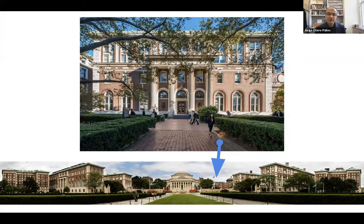This is the school. Many of you may be familiar with it, but this is Columbia University's campus. The little blue arrow is where Avery Hall is, and I am in this window over here. This window over here is that window right there. So now you can place me.